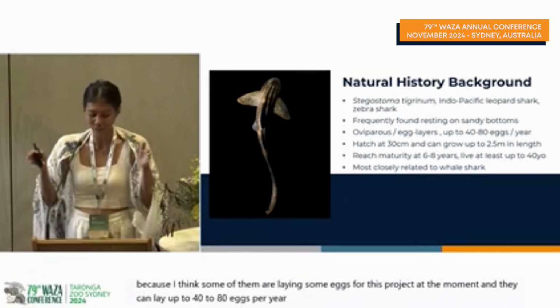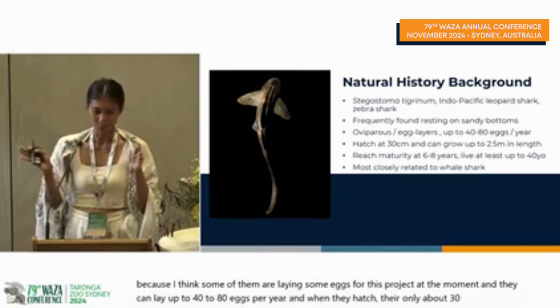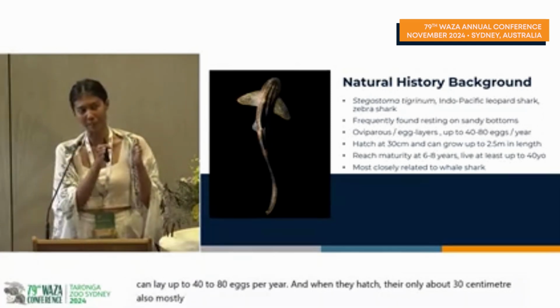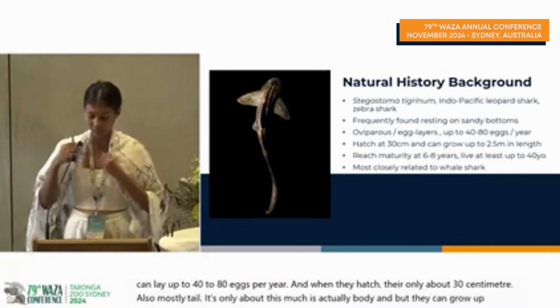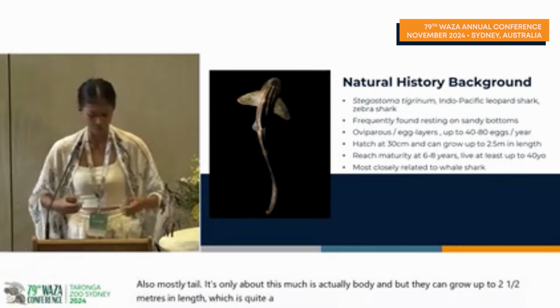And when they hatch, they're only about 30 centimeters, also mostly tail. It's only about this much that is actually body. But they can grow up to 2.5 meters in length, which is quite a big shark and quite a meaty shark as well.